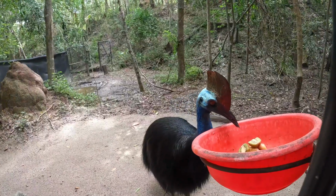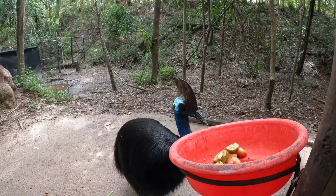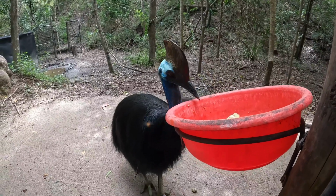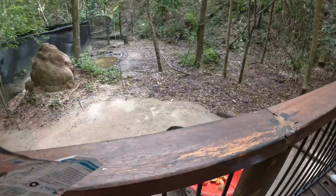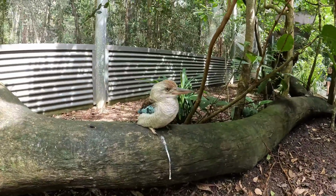So I learned something new today. This cassowary here, I thought it was always a native species of Papua New Guinea, which it is, but it's also native to the north of Australia as well. So you learn something every day. Look at the size of those. They'd rip your face off. That is a really nice looking bird, isn't it?